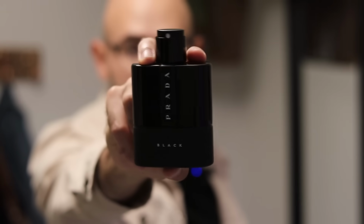Prada Luna Rosa Black is the more affordable option here. Again, very close to the skin. It's a very unique scent. It's very difficult to describe. I wish we had smell-o-vision right now, but think of like a lotion that you apply on yourself.